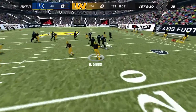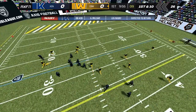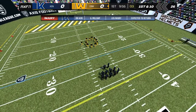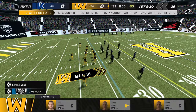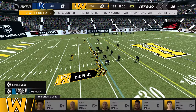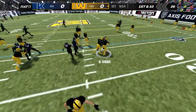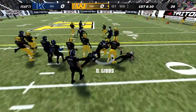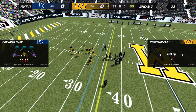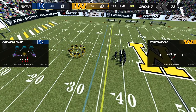Fielded at the 11. Tackled after a return of 13. There looks to be an injury down on the field. From under center.